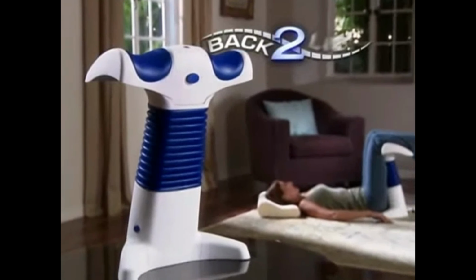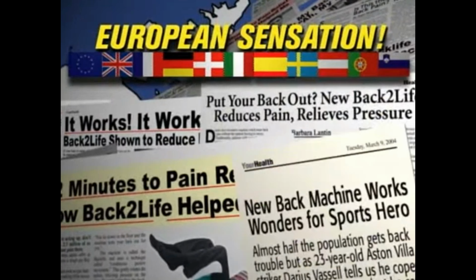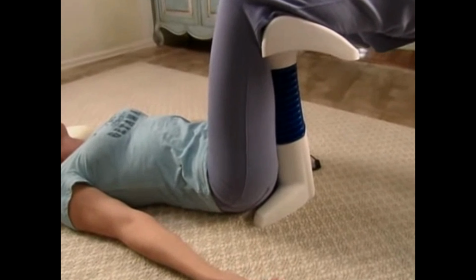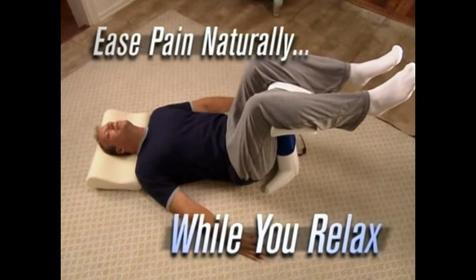Introducing the Back to Life 12-minute back pain solution. This extraordinary medical breakthrough is causing a sensation across Europe and is now available in the United States for the very first time. The amazing Back to Life focuses on the source of your back pain using a revolutionary new approach. It actually eases your pain naturally while you just lie back and relax.